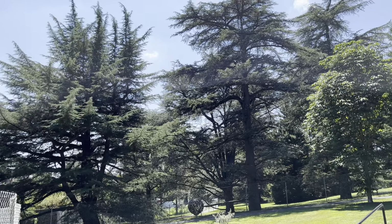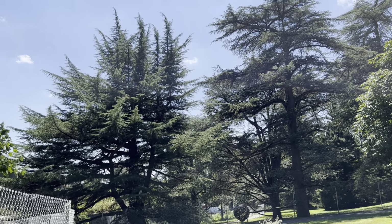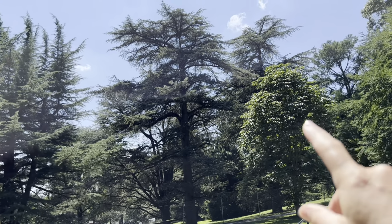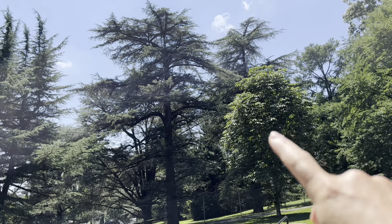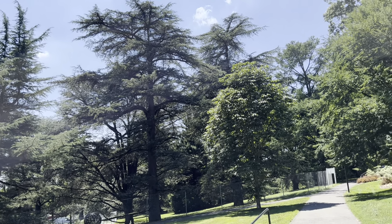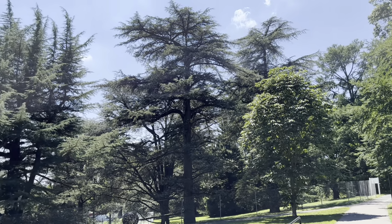So this slope here is really a great example of conifers. So I believe it's deodar. That looks like Cedrus, the Lebanon cedar, which is the iconic one in the Downton Abbey opening, you know, at that awesome house in England.